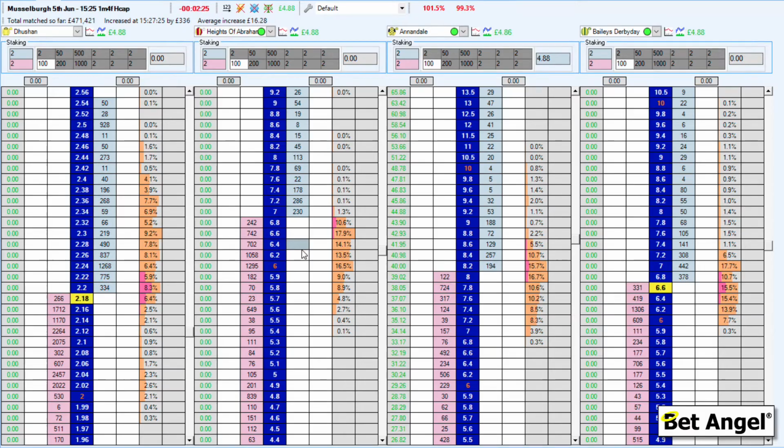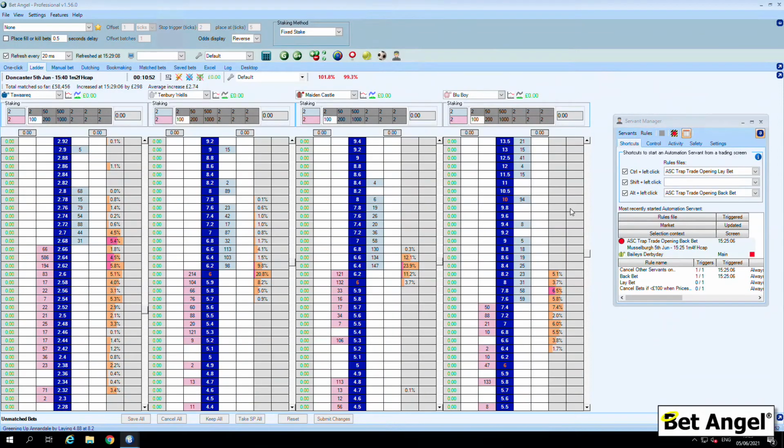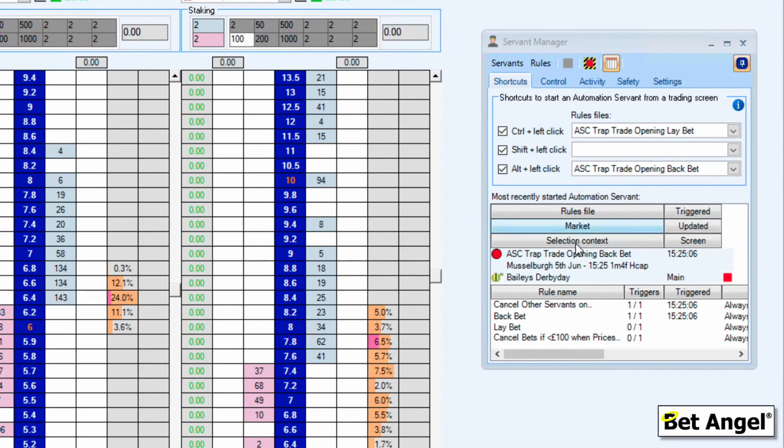But we're actually using some additional features of Bet Angel here to help you deploy this strategy even more effectively than we did in the other video. So I'm going to explain in more depth now exactly how we've done that. If we look at the full Bet Angel screen here, I've pointed it to a race that's much further in the future, so I've got time to actually describe what I'm doing here. But what we're actually doing is, if you look over on the right hand side here, we are using a servant.